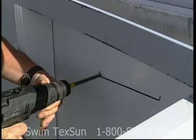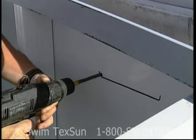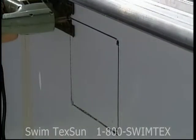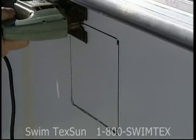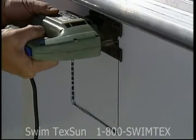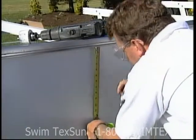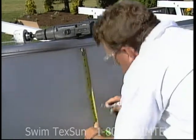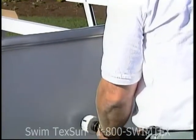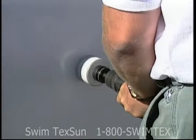Drill a hole at each corner of the drawing. Use a jigsaw to cut out the skimmer hole. Cut the return hole 11 1/4 inches from the underside of the top channel. Cut this with a hole saw, 2 1/2 inches in diameter.